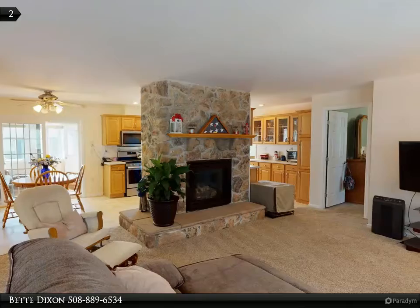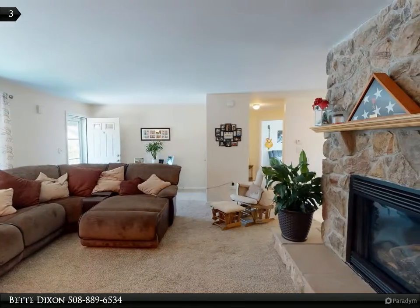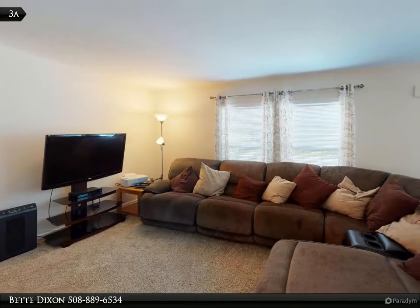Open floor plan seamlessly flows into the L-shaped eat-in kitchen with dining area, immense cabinet and counter space, double sink and stainless steel appliances. Gorgeous sunroom is the perfect spot to enjoy your morning coffee or reading a book at sunset.